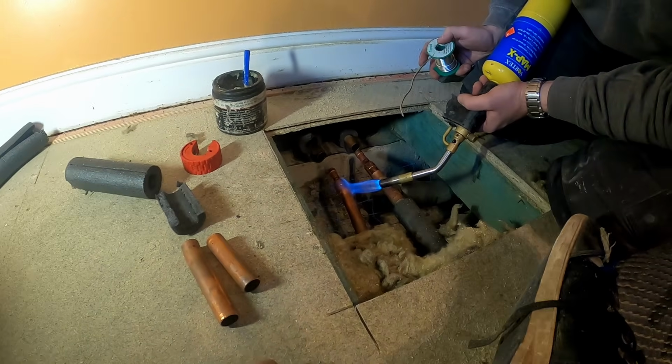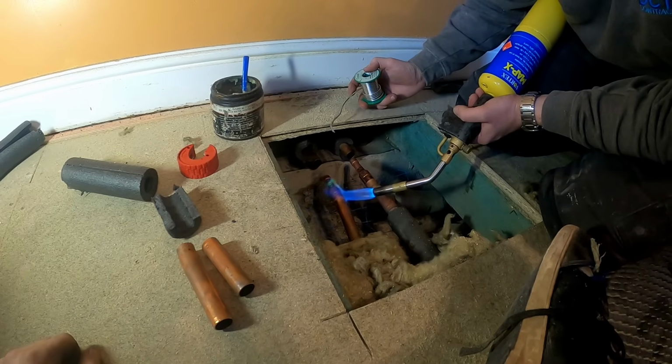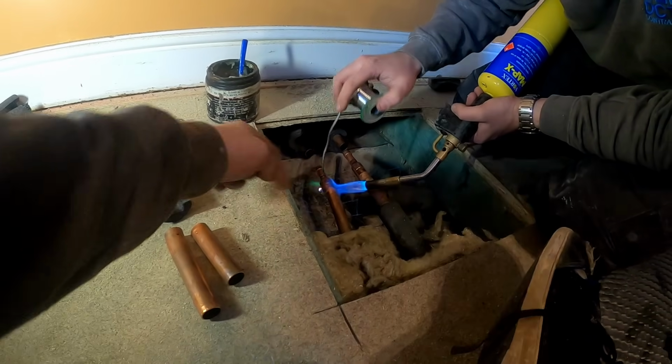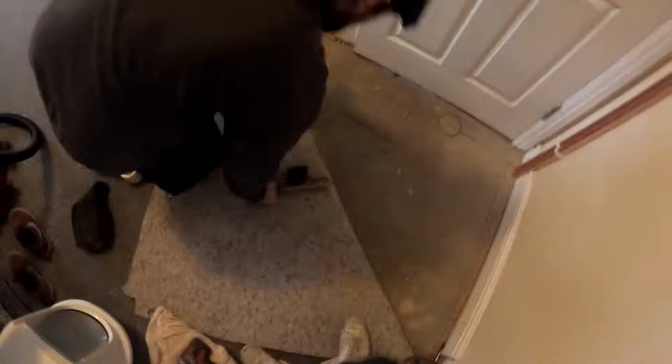Harry's just capping them there. That way we can get all this floor put back down then. So that's that downstairs circuit completely cut off. We just didn't have any 22 solder caps, so we just used 15 and reducers, but it'll be fine. So I'm just going to have a quick sweep up. Get all this put back together.